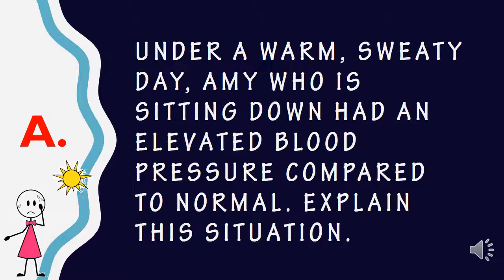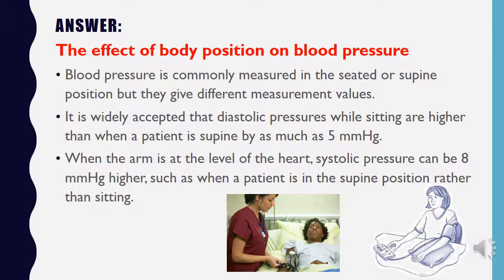On a warm, sweaty day, a man who is sitting down had an elevated blood pressure compared to normal. Explain this situation. According to the Recommendations for Blood Pressure Measurement in Humans and Experimental Animals, Part 1, blood pressure is commonly measured in the seated or supine position. However, the two positions give different measurement values. Bear in mind, anytime a value is recorded, body position should also be recorded.